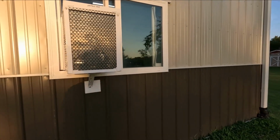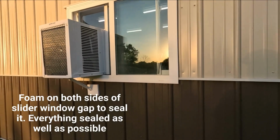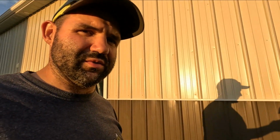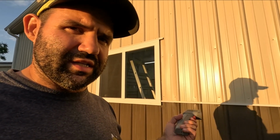This is how it fits in the sliding window. It's pretty cool. But anyways, I should have recorded earlier when it was 105, but it's been keeping up all day, which is really interesting. And I don't know if it's a testament to the window unit as much as it's a testament to the insulation in the shop. Whew, came back inside because it's hot out there. So anyways, that's how I'm keeping a 1,440 square foot shop cold, chilly, with a 10,000 BTU window unit.